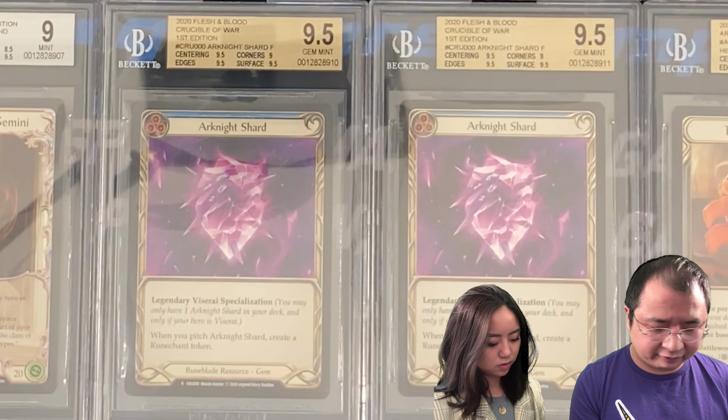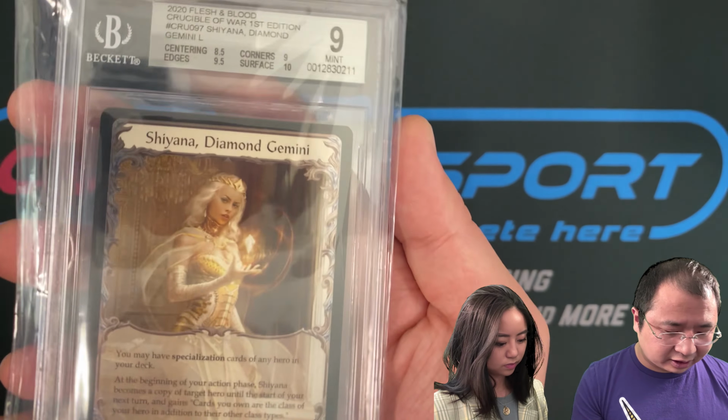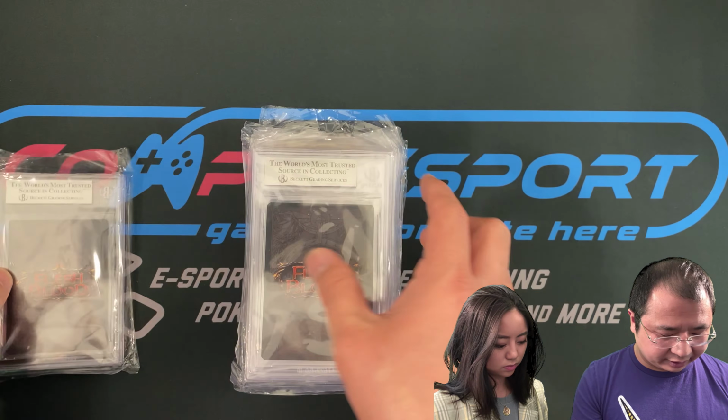This is from George, owner of Compete Sport. Oh, wow. George's slabs. It was a Friday grading. They were probably backed up, or it was Thursday afternoon right after the snowstorm. They had so much volume. They're really backed up, so it was a really, really tough grading session. This Shiyana, 8.5 centering, got it to a 9 basic. Look at that, surface 10, edges 9.5. Still a mint card, but I just wish it would have gotten a better grade.